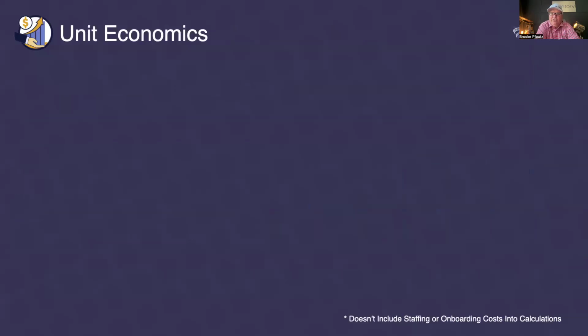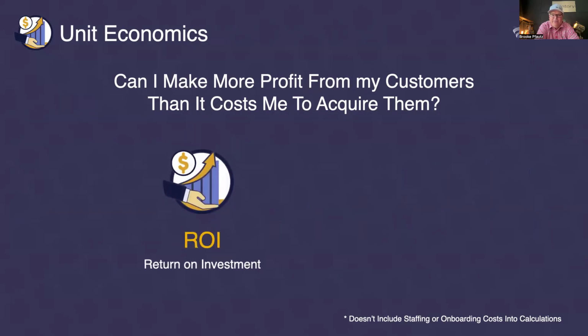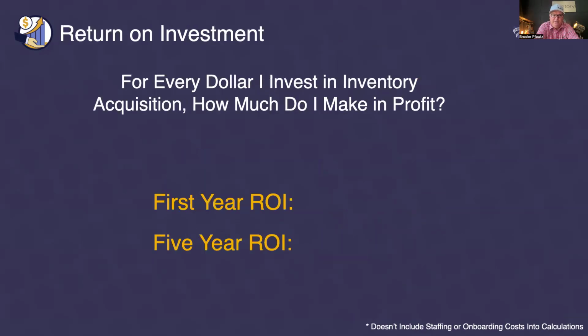All right. We're going to shift gears a little bit and talk about unit economics. So the definition is pretty simple. Can I make more profit from my customers than it costs me to acquire them? And there's a couple different metrics that we're going to talk about. The first is ROI, otherwise known as return on investment. And the other one is called LTV to CAC, so lifetime value to customer acquisition cost. So we have this lifetime value, this annuity, this revenue, and this income of profits that is coming in. And then we also have our customer acquisition costs to get them. So we'll talk about both of these in a little bit.